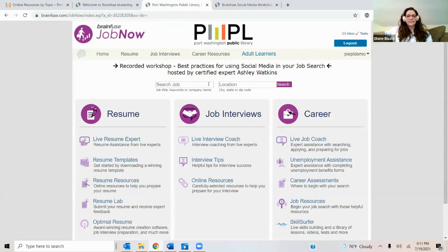Also, right up at the top of the page, we do have an area where you can actually do some job searching by the keyword and the location. So this job search pulls the aggregate data from Indeed.com.